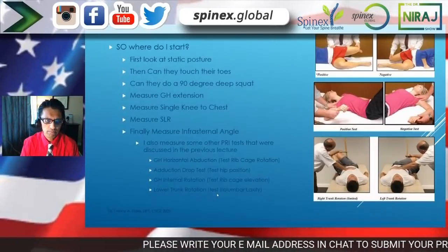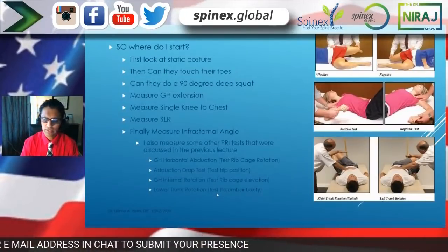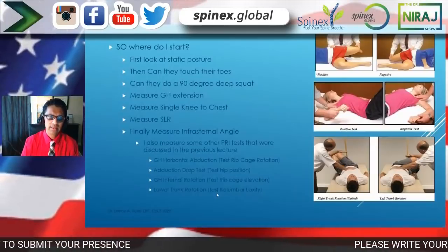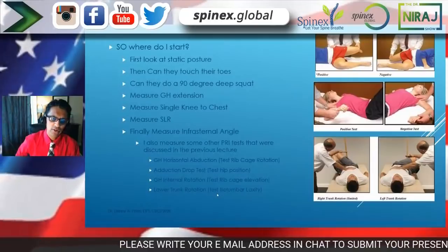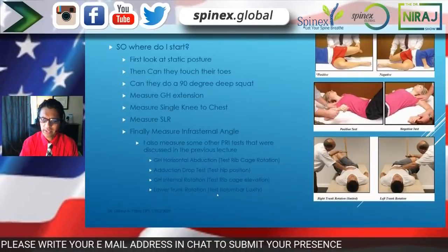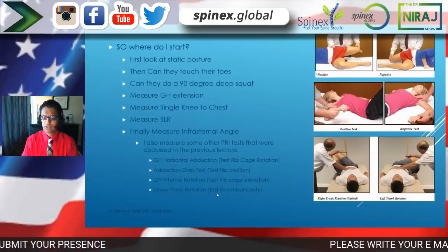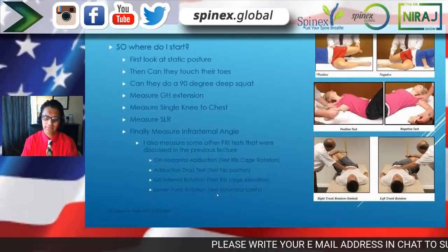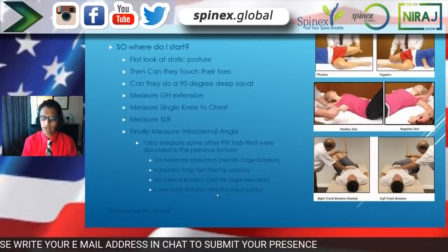Then before you have them sit, before you see if they can touch their toes: can they do a 90 degree deep squat? Measure their glenohumeral extension. This is all before you get them supine. You don't want to move a patient from standing to sitting to supine to prone too many times, because if they're irritated, if you change them too many times, they're going to get more irritated.